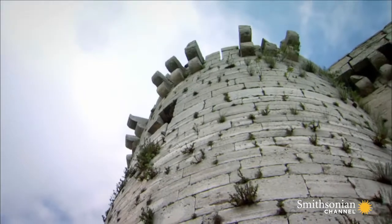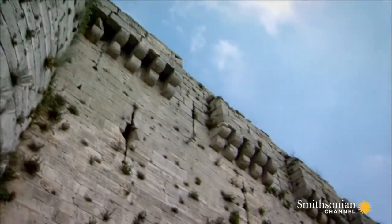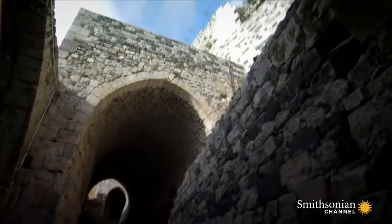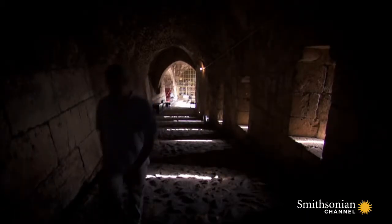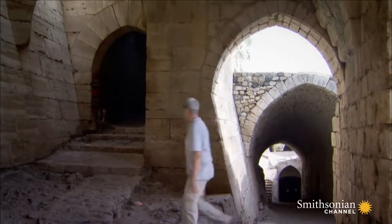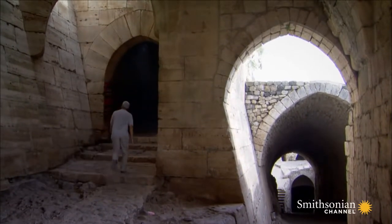The castle incorporates traditional Western elements, semicircular towers, and arrow slits. But once inside the gate, these towers and arrow slits worked in conjunction with a highly effective Eastern device, turning the entrance into a lethal trap. Instead of having a straight entrance that could easily be charged by an invading army, this hairpin bend penned the enemy into a narrow killing zone.